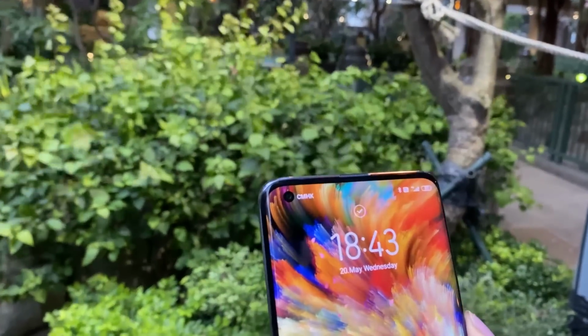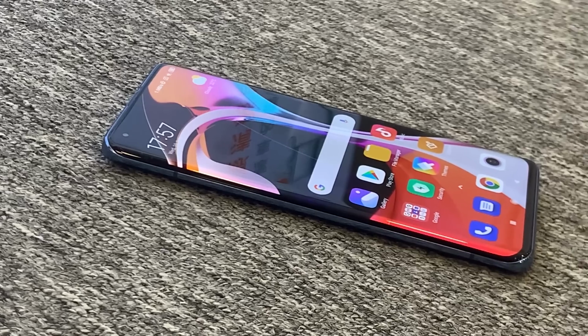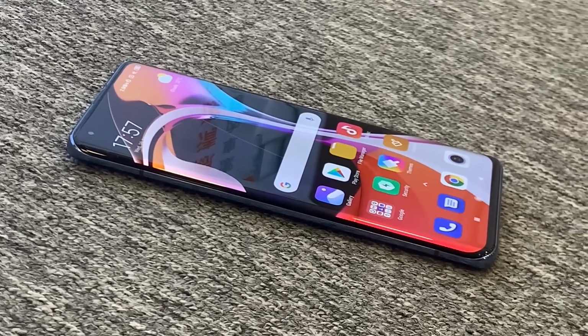This is Xiaomi's latest flagship yet, the Mi 10 Pro. It's jam-packed with pretty much everything you'd expect from a premium 5G phone this year, like the Snapdragon 865 chipset, a 90Hz display, a large battery, and fast charging.